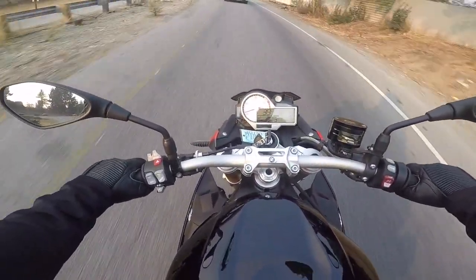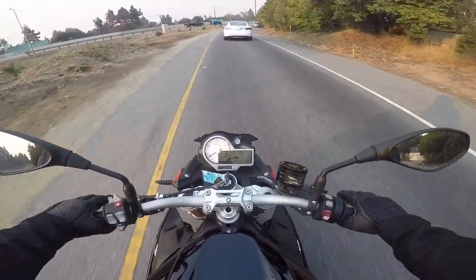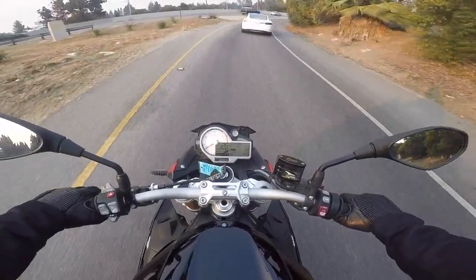Not the best timing as far as that goes, but we'll see if we can find a stretch here. See, on the way back, it doesn't look like there's traffic, so we won't have to worry about that on the way back.